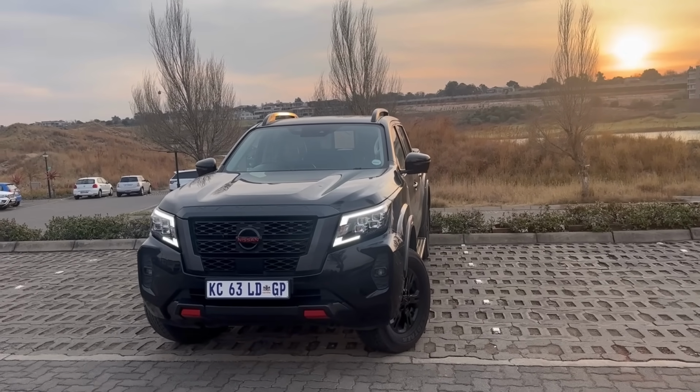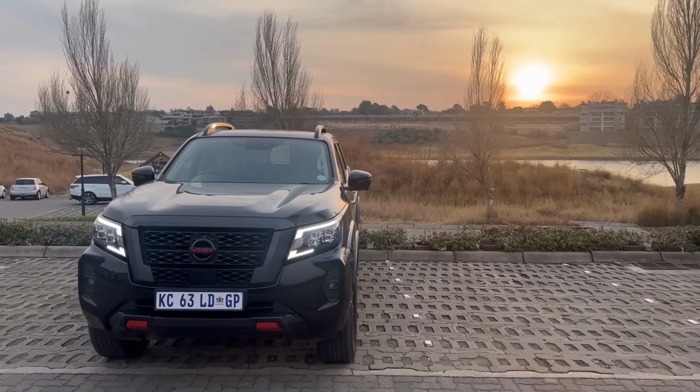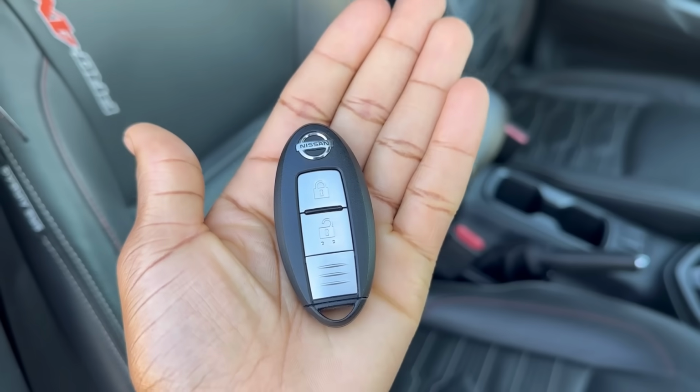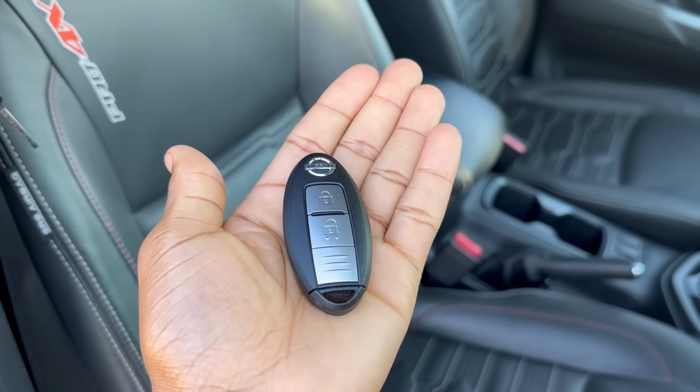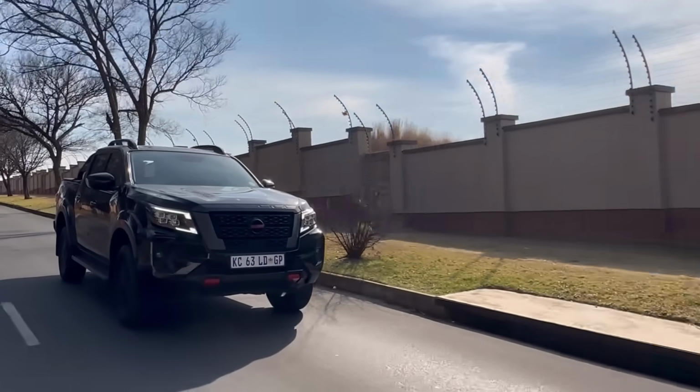In conclusion, the Nissan Navara is a great South African built bakkie. They did an excellent job on this one. Just one thing I wish Nissan would work on is the key. It is too small and too light, very easy to lose. But other than that, an excellent product, a great looking bakkie, durable, reliable.